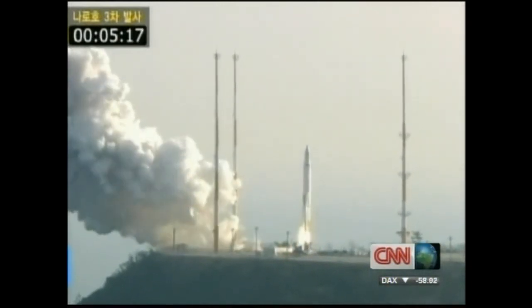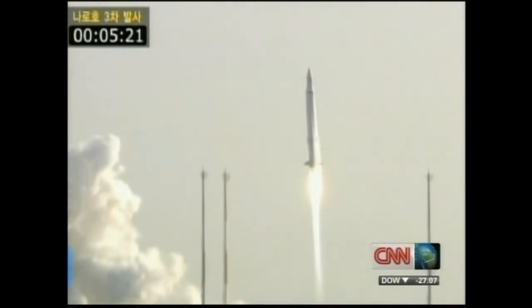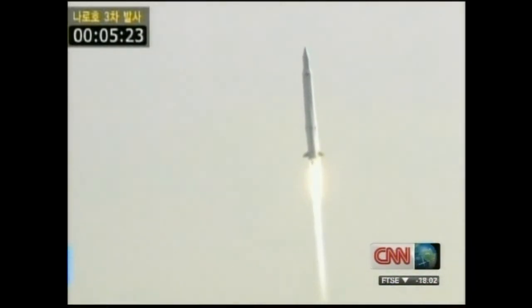And South Korea has now proved itself a competitor, and that the space race in this region is far from run. Matthew Chance, CNN Seoul.